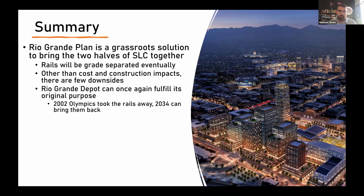And really, other than the cost, which is substantial, I think the study said $3 to $5 billion, and potential construction impacts, there's really few downsides to this because it doesn't displace anyone. It's not a top-down thing, and a lot of stakeholders can come together. And the Rio Grande Depot can once again fulfill its original purpose as a train station. And it would be poetic if the 2002 Olympics took the rails from the depot and 2034 could bring them back.